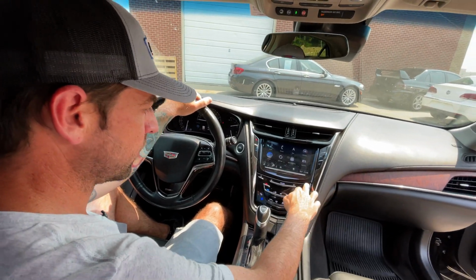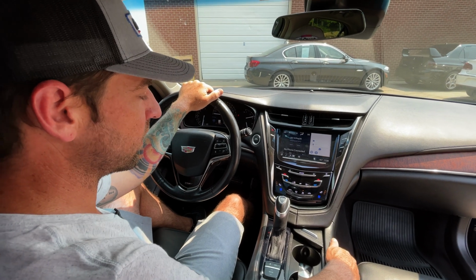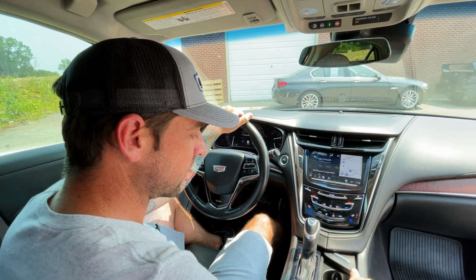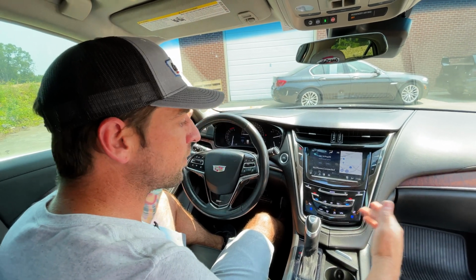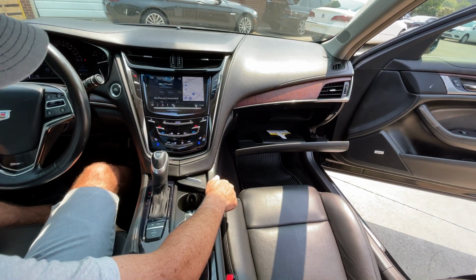But yeah, this is a pretty basic system. I guess these days heated, cooled seats, this is all pretty standard. Standard stuff here, so nothing groundbreaking. Got a button for the glove box. Nice, it just kind of slid open there.